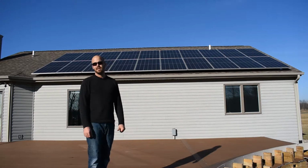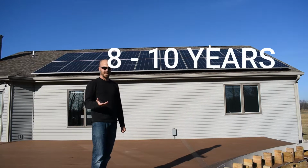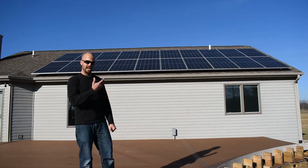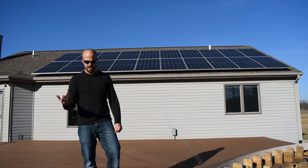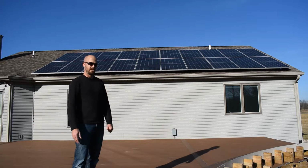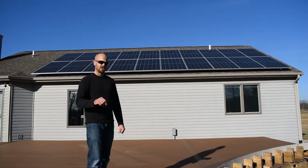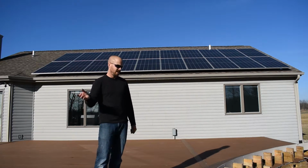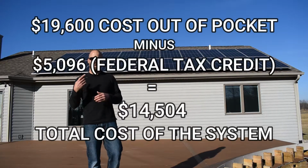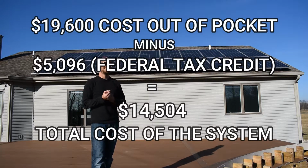Expected payback period is roughly 8 to 10 years, by the time these panels generate enough power to pay for the system. I paid $19,600 for the system out of pocket, before the federal tax credit for this year, 2020. The federal tax credit is good for 26% of the total cost of the system. That includes everything, the parts, materials, labor, and that takes $5,096 off.